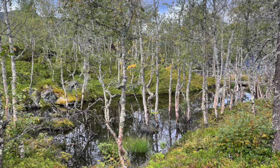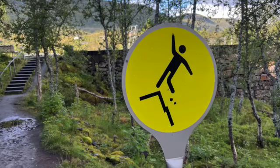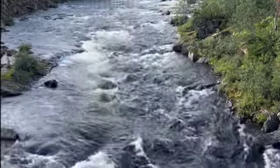I then concluded my visit by following a trail with cautionary signage to the Brekkefossen Bridge, which was built in 1915. It is 80 metres long with a vaulted arch and has a roadway some 3 metres wide.